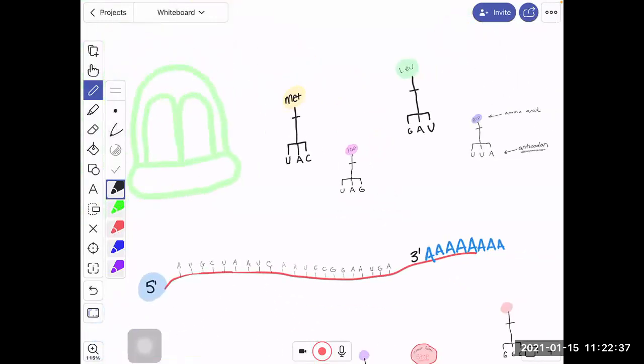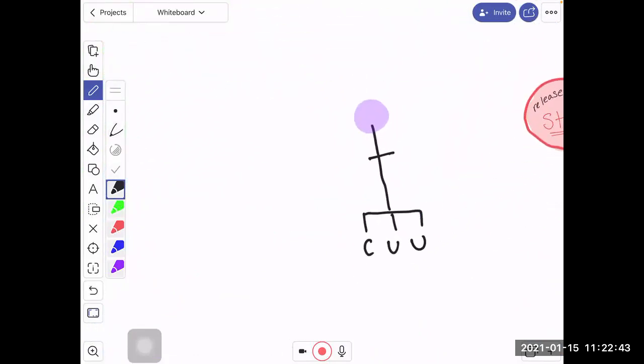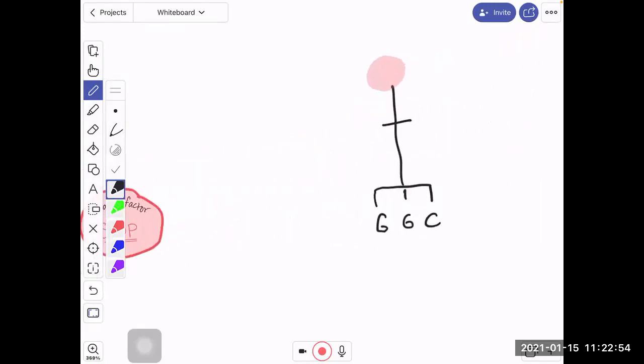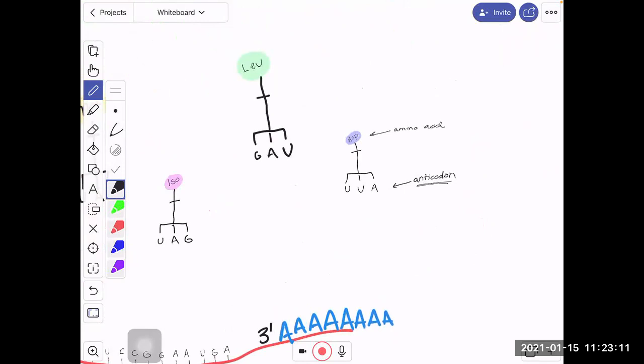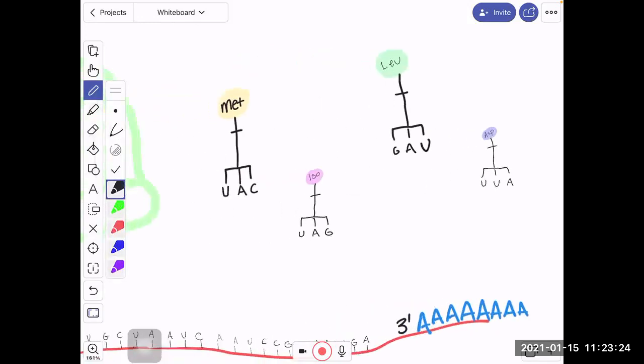All right, so I think I'm going to just quickly label these other two. So GAA would be glutamic acid. And GGC would be CCG, which would be proline. All right, so now we're ready to start this process of building this polypeptide chain. Let me quickly just erase this because otherwise it will move with me and I don't want it to. I don't know if anyone's used Explain Everything, but it's really cool, but there are some limits to its abilities.